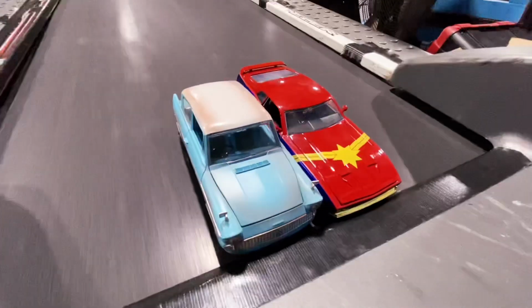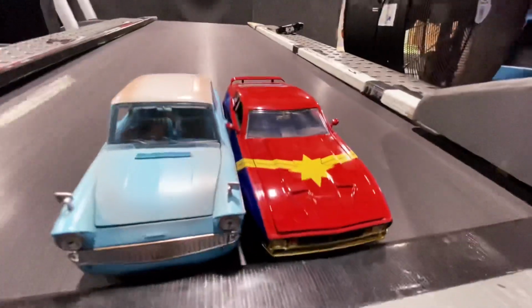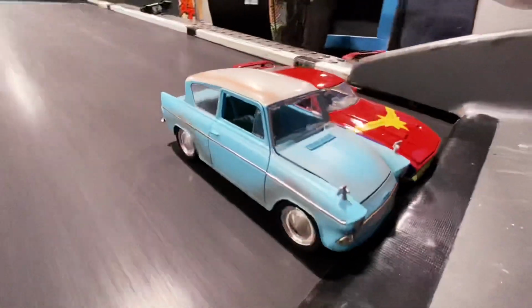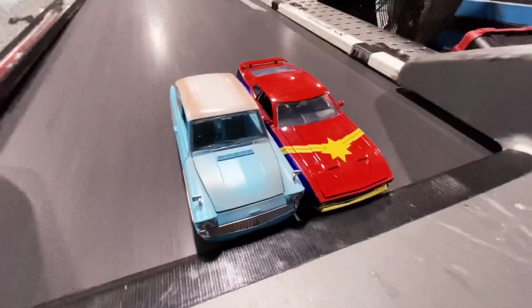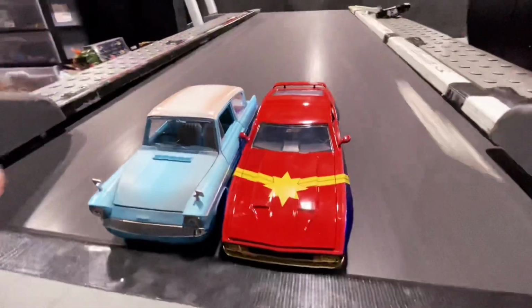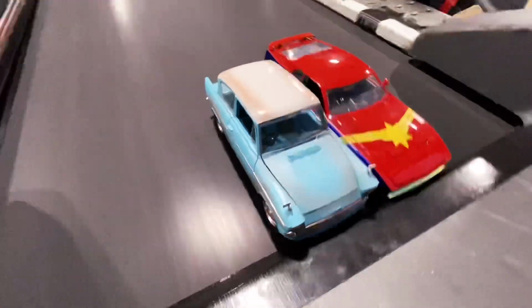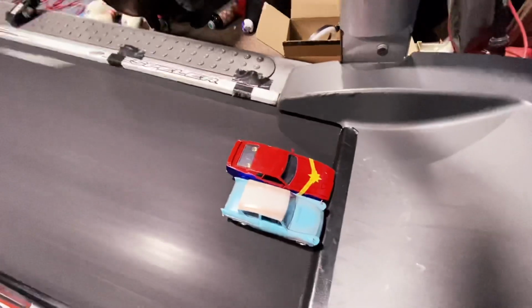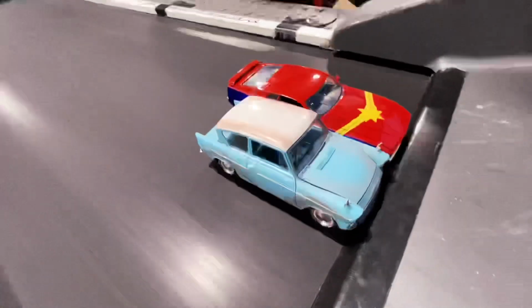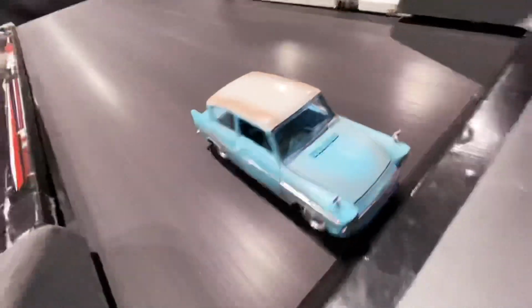Who you got? Both these cars did very well in the last round. Can they maintain their momentum? We're going right to top speed, right to 16. Wow, both cars doing amazing here. Can they both hold on? Captain Marvel falling, slams out. Harry Potter wins.